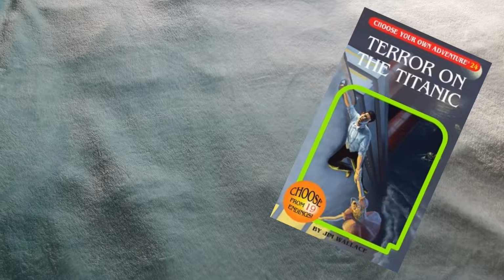Turn to page 7. Over the next few days, you and Jessica Stites explore the ship. It's like an immense, fancy floating hotel. There's a Turkish bath, a swimming pool, a squash court, a gymnasium, a barber shop, a hospital, a post office, and several restaurants and cafes.